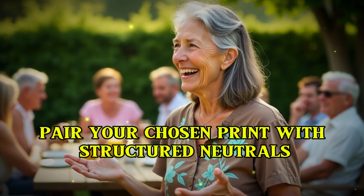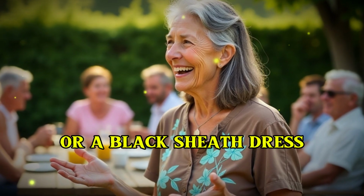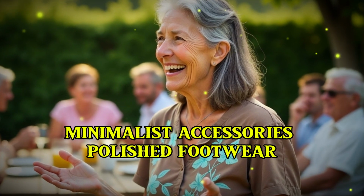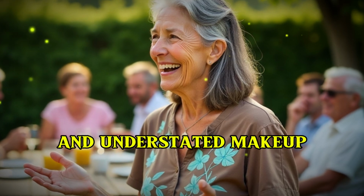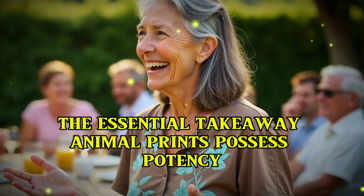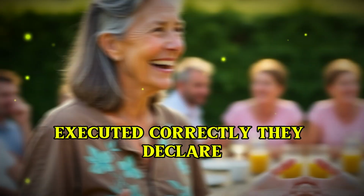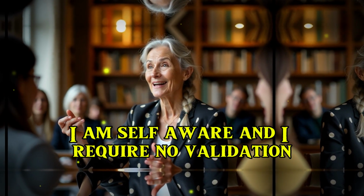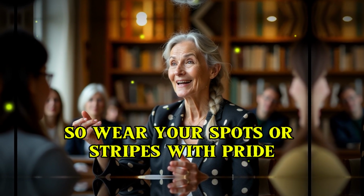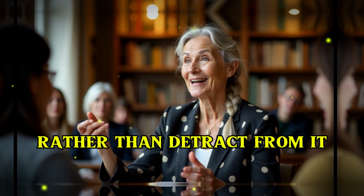Pair your chosen print with structured neutrals, a cream shirt, tailored tan slacks, or a black sheath dress to establish visual equilibrium. Minimalist accessories, polished footwear, and understated makeup finalize the look without vying for attention. The essential takeaway: animal prints possess potency, but power need not be loud. Executed correctly, they declare, "I am self-aware, and I require no validation." So wear your spots or stripes with pride, but ensure they enhance your appearance, rather than detract from it.